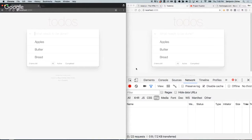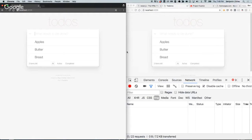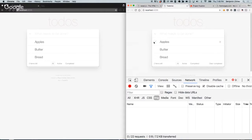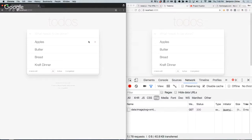Well, I'm not going to tell you yet. I'll tell you later. First thing is that data came across, and the other neat thing is that it's coming across in real time. So as I do things over here, it's coming across in the other one in real time, and of course I can go the other way, and it's going to do the same thing.